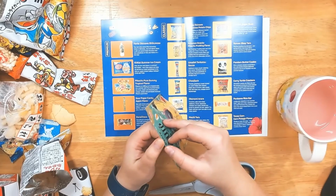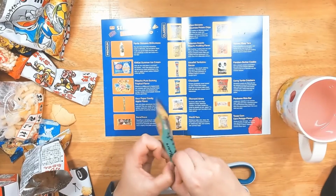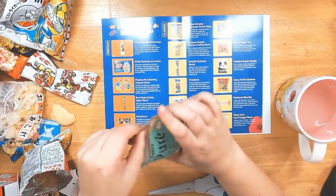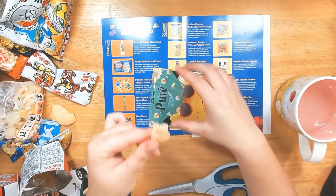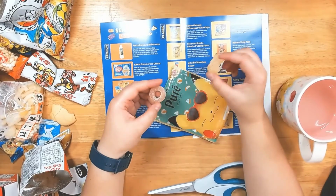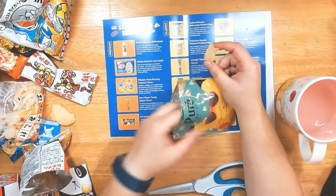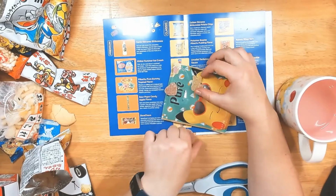Take a look inside. I've always liked this brand of gummies. I think they do a really good job with their flavors. Okay. Aw. It's cute. They have different shapes of gummies in here. We got a life preserver, and I'm assuming this is a Pikachu, and a heart. So it's really cute that they have these different shapes for the gummies. So I am going to eat the Pikachu.